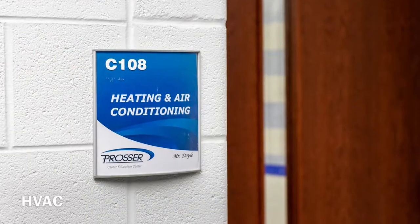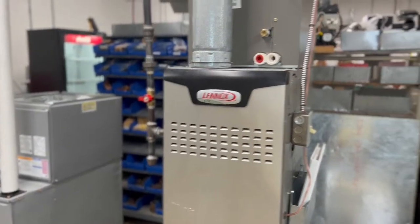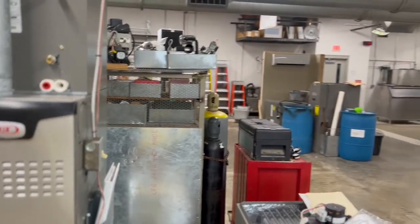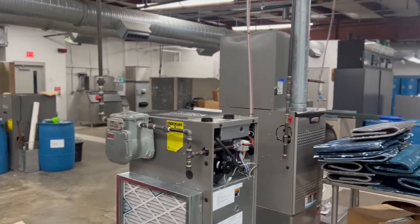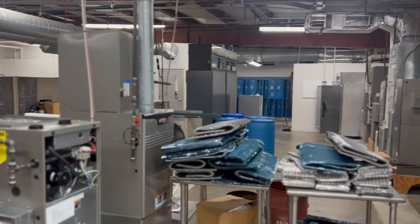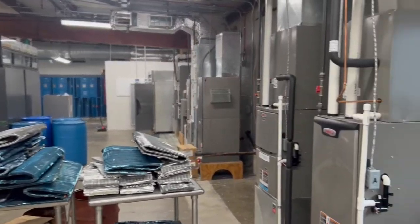HVAC students study the fundamentals of residential and commercial HVAC. You'll learn to troubleshoot, repair, and maintain heating and air conditioning units with an additional focus on tool and meter use, temperature measurement, and installation.